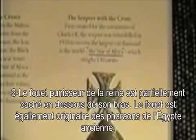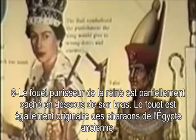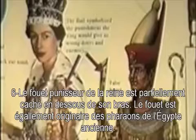Number six. The queen's punishing flail or whip is partially hidden under her arm. The flail or whip also originates with the pharaohs of ancient Egypt.